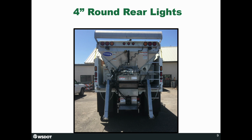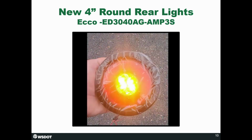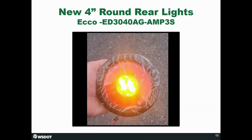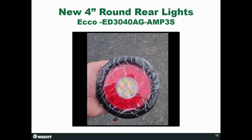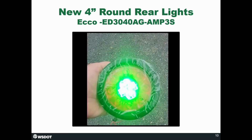For some of our slip-ins and hoppers with the 4-inch round lights, sorry Wayland, I know you're not there yet, so we got an Echo part number. But Wayland did say they're close on that light, so we don't really care which brand as long as we can get them going. What we're looking to do is replace existing holes. We don't want to add new holes. We don't want to add multiple lights.